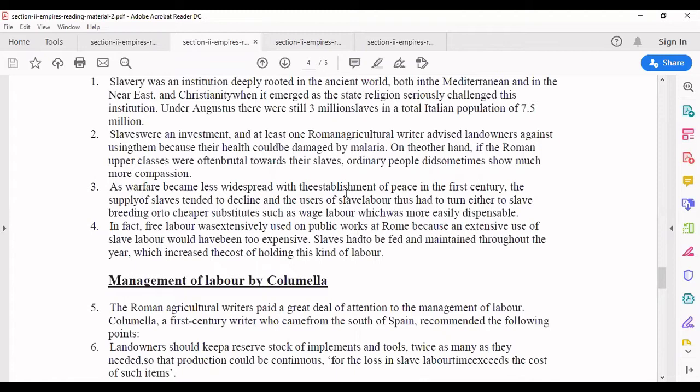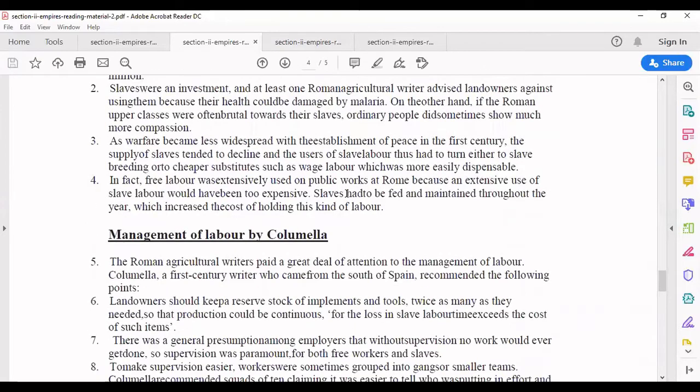Free labor was extensively used on public work because an extensive use of slave labor would have been very expensive. The slaves had to be fed and maintained throughout the year, which increased the cost of holding this kind of labor.